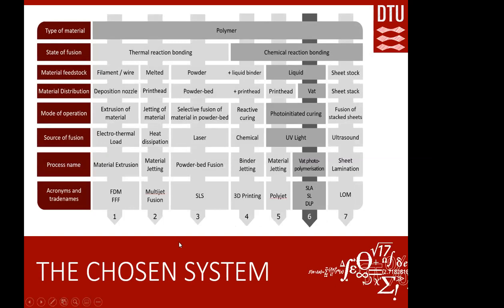That's because of a fun little phenomena here in Denmark. We totally dominate the global hearing aid industry. Every other hearing aid produced on planet Earth has come out of the factory of a Danish company. We have more than 50% market share. And the vast majority, more than 95% of the custom fit hearing aids that conforms with the individual patient's ear tract comes out of vat photopolymerization machines, the machines that you would also know as SLA or DLP machines. And therefore, it has made a lot of sense for us to specialize in that system as well.